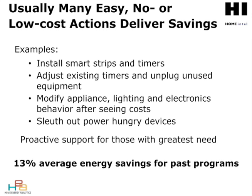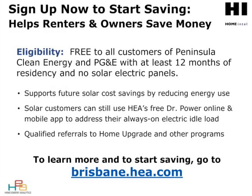The energy coaches provide proactive support for those with the greatest need, higher energy use, people that have a hard time figuring out how to use it. I've even gone in and helped people sign up in the first place if they're not very computer savvy. So the energy coaches can provide a lot of flexibility to help residents. In past programs that Home Energy Analytics ran in one town after another, about 6,000 clients saved on average 13% of their overall energy use, which for an energy efficiency program, and I've been in that business, 13% is huge, and that's for the entire home, not just one device.